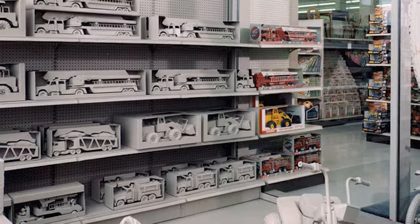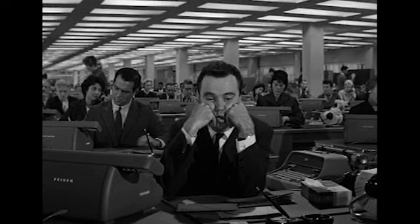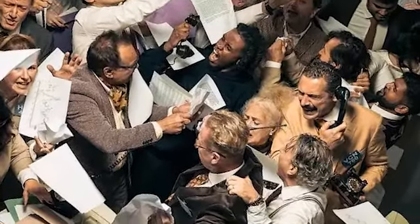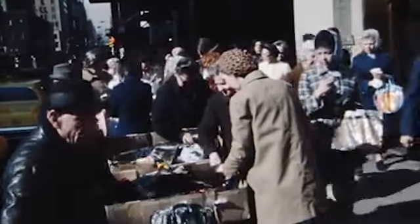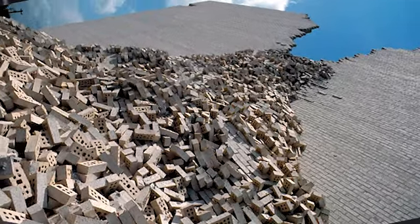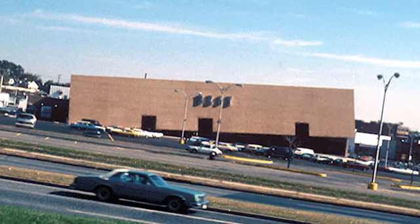For Sidney Lewis and architect James Wines, it wasn't just about selling stuff. They came from a generation full of big dreams and tough realities, and they believed that real change means taking real risks. Some people thought it was just a marketing gimmick, but to them, it was deeper than that. Art, humor, and creativity all rolled into architecture.